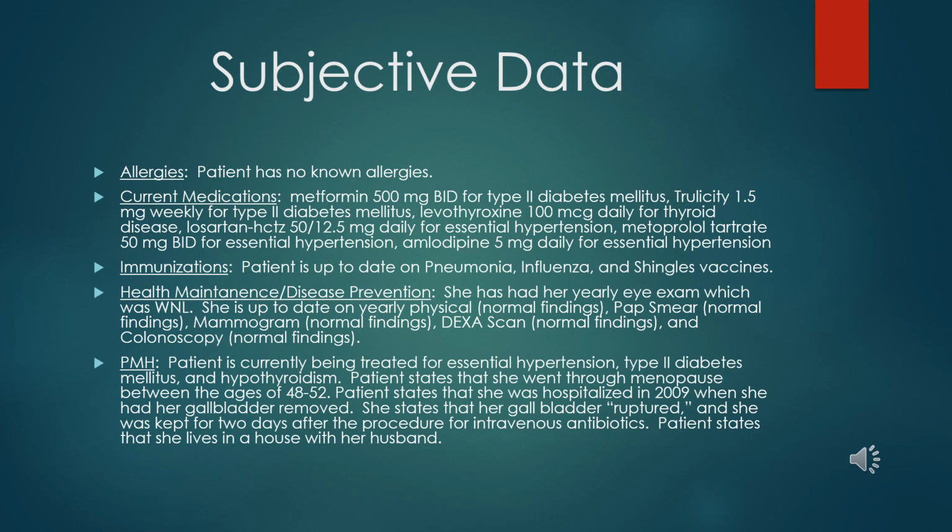Patient is up to date on pneumonia, influenza, and shingles vaccines. She has had her yearly eye exam, her yearly physical, pap smear, mammogram, DEXA scan, and colonoscopy, which all had normal findings. Patient is currently being treated for essential hypertension, type 2 diabetes mellitus, and hypothyroidism. Patient states that she went through menopause between the ages of 48 and 52.